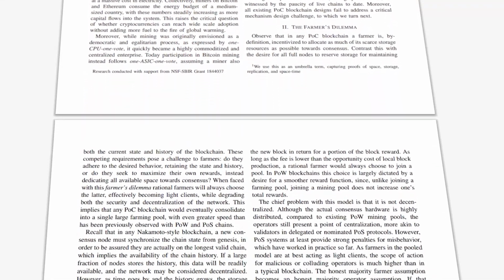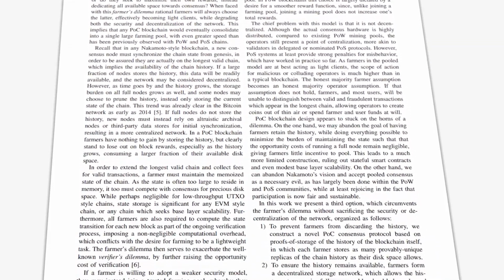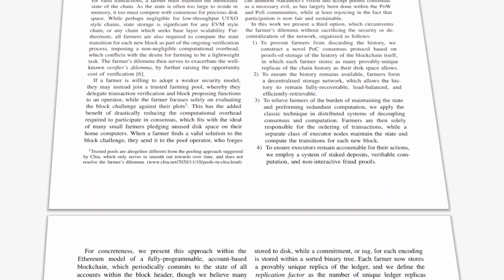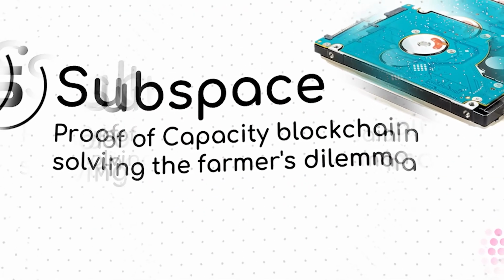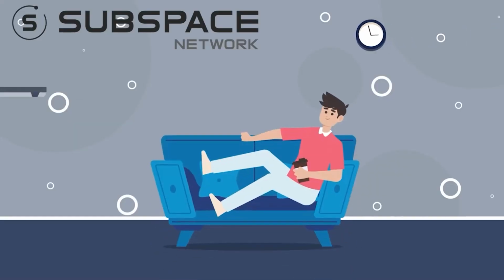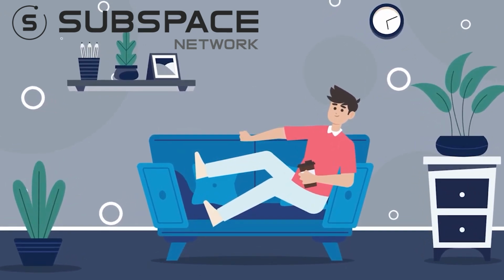Subspace farmers store as many unique segments of blockchain history as their hard drive space allows, and store history collectively, which will enable them to operate as a single distributed archive node. A farmer does not need to store the entire blockchain history, only segments. The more space you allocate, the better your chance of being selected to create a block.